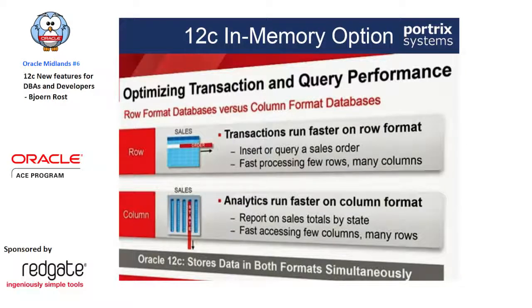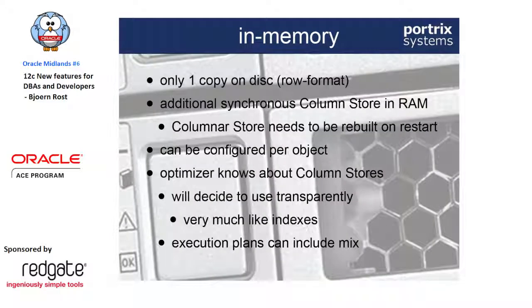And do we have time to talk about in-memory or not? It's only one slide too. Because I put the slide together before they released it, but actually most of the stuff is really right. On disk, you only store one copy. So on disk, we always have this row format that Oracle now calls the disk optimized format of storing things.